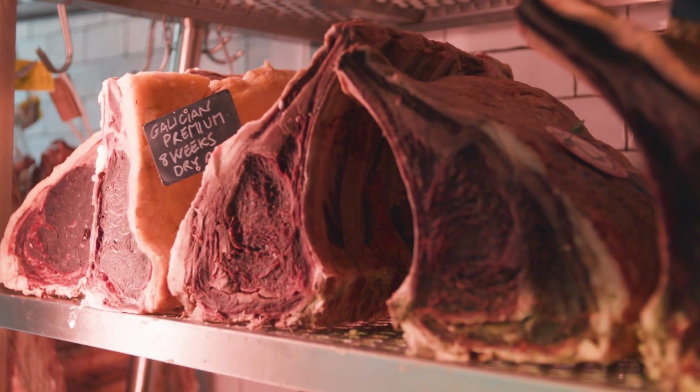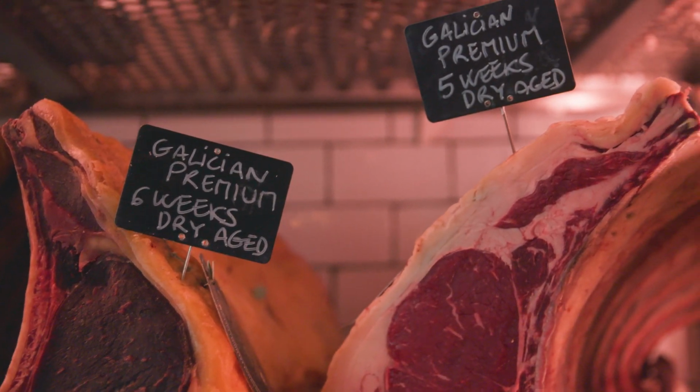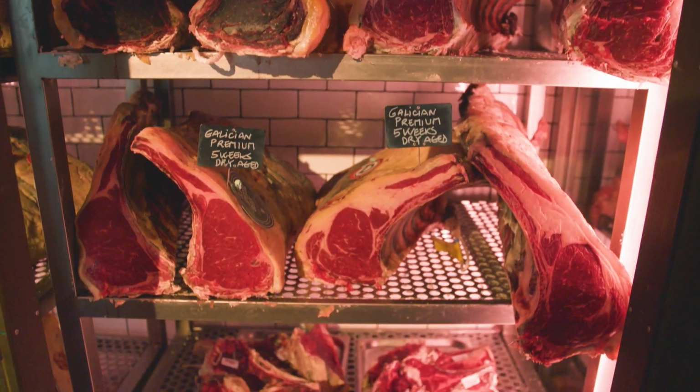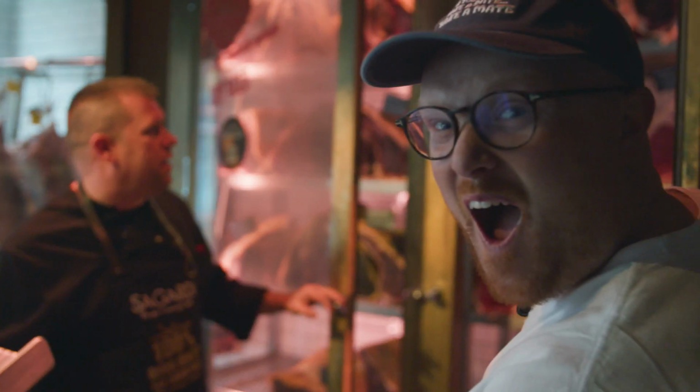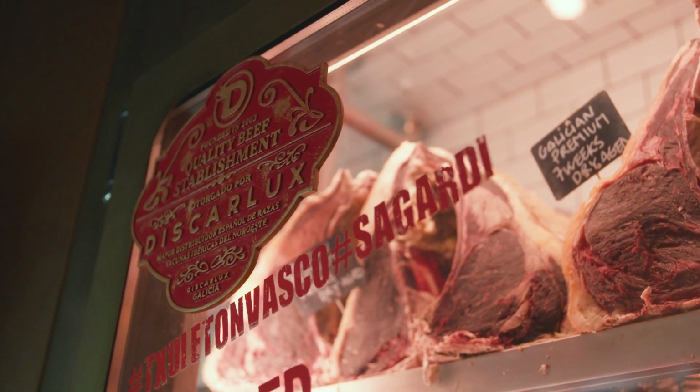This is our dry aged cabinet, and all the meat comes from Spain, north of Spain, north of Portugal, Galician area mainly. The meat is kept here for 8-10 weeks at max, and we control the temperature, we control the humidity, we control everything.